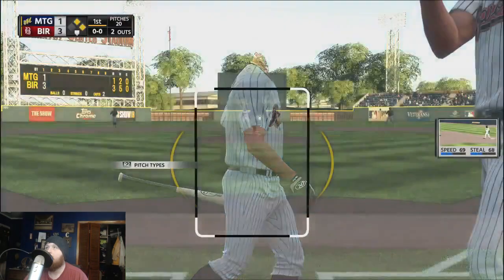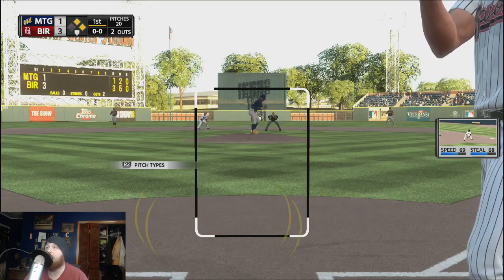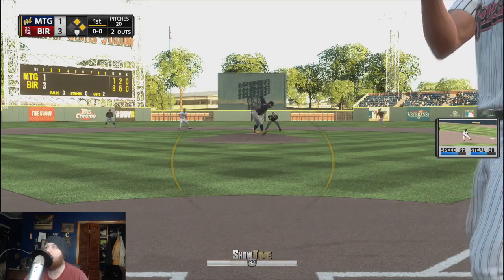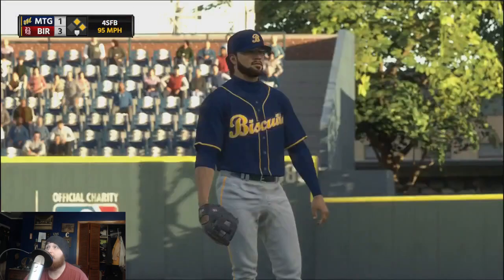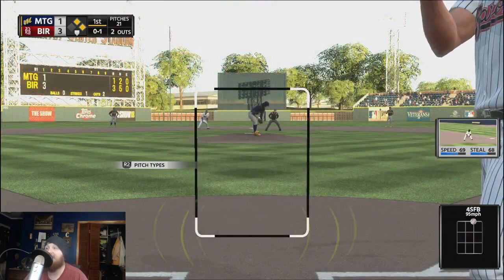All right, are we about to get to hit? Yeah, okay. We are up to bat with runners at first and second. We are playing during the daytime. It's a little harder to see. And are we seriously facing a left-handed submarine pitcher? Oh my. I don't think I've ever faced a lefty sub before.